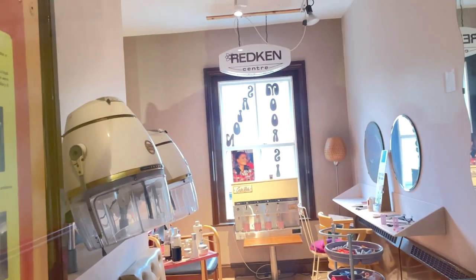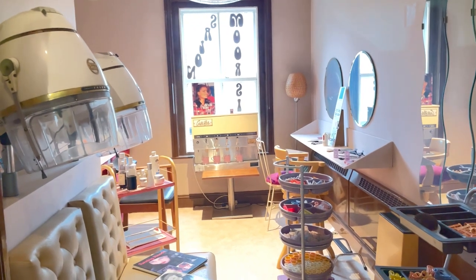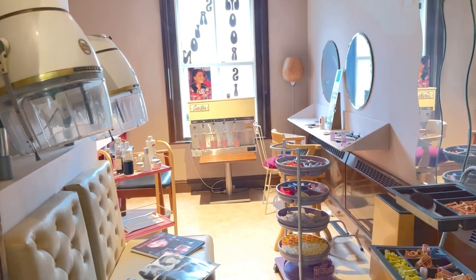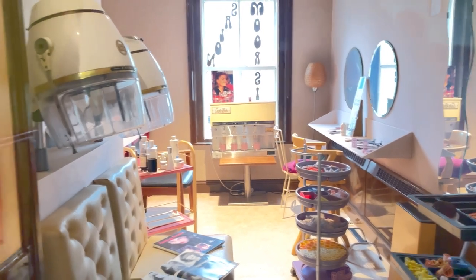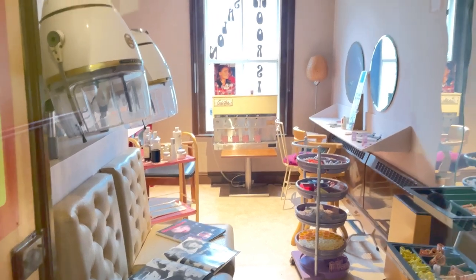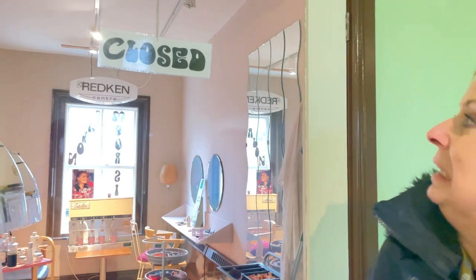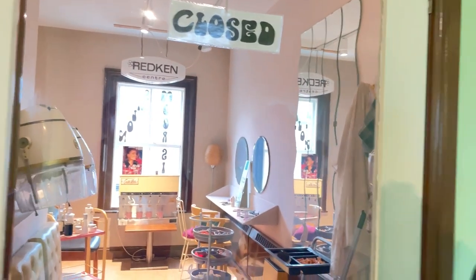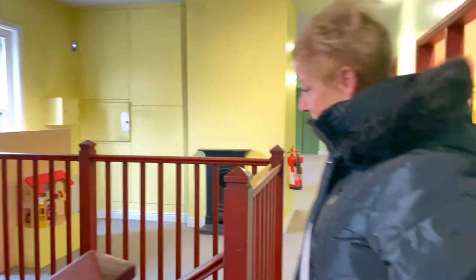Red Ken Centre. Yeah, coffee bar there, look. How interesting. Gosh, it's just like the hairdressers I used to go to. I can smell the peroxide from here. Yeah, I can see perming curlers. It's just like the hairdressers I used to go to with my mum, when my mum used to go for her hairdoing every week. Oh, it's a proper throwback, isn't it? Shall we go? Yeah, let's go over to the mill.